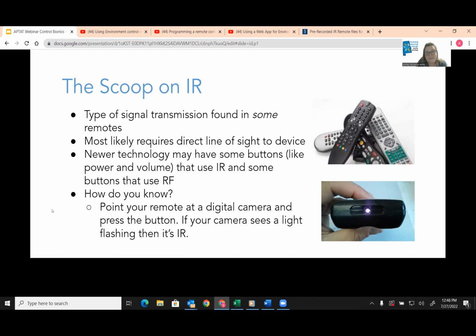So what's a really foolproof way to tell if your remote button uses IR? If I point this at a digital camera and I press the button and you see that little light that's reflecting into the camera, that is an IR signal. If I look at this directly, I can't see it with my naked eye, but you can see it when you point it at a digital camera. So that's a good telltale way to tell if your signal is IR.